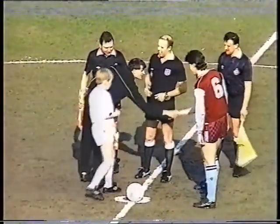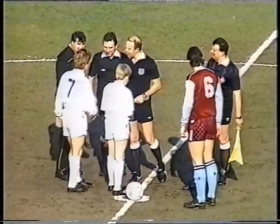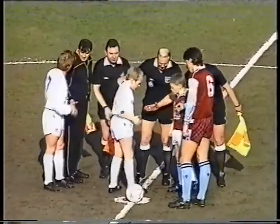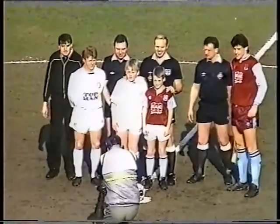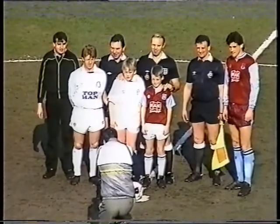Well, Leeds United manager Howard Wilkinson opts to give Glyn Snowden his first full game of the season here at Elland Road. He wears the number 3 jersey and is hopefully well on his way to recovery after suffering for a seemingly long period now from glandular fever. And he also retains Gary Speed, and the youngster starts his first full game of the season at Elland Road as well.